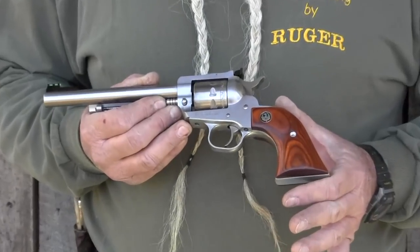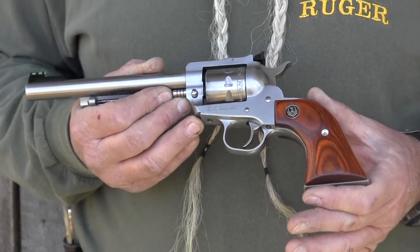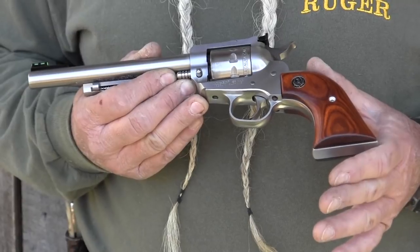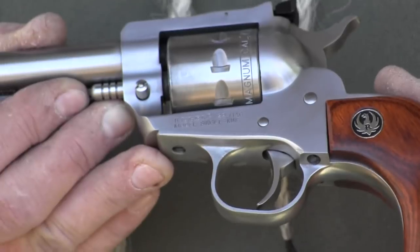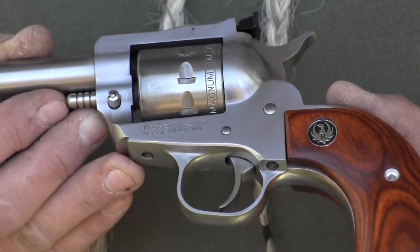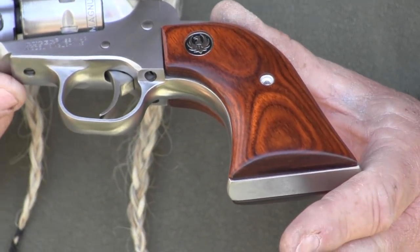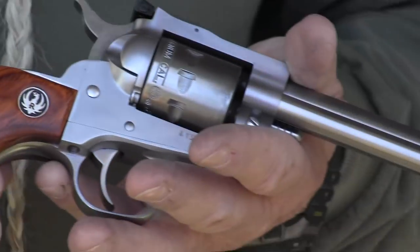This Single-Nine, even if you have a Single-Ten, is a good companion to it. So far they don't offer a dual cylinder model in these revolvers. Don't know if they will or not, but I was always the kind that didn't switch cylinders a whole lot. I just have another revolver for it. Same way on Single-Sixes, we've got several of those old Single-Sixes and some new Single-Sixes, and I like this new Single-Nine revolver. Like I said, you got 9 shots of .22 Mag out of here.